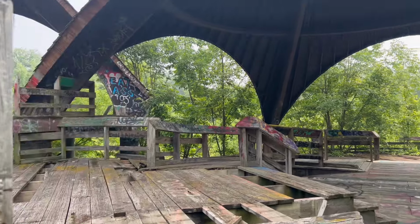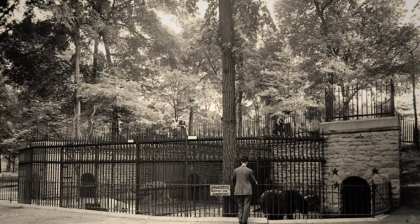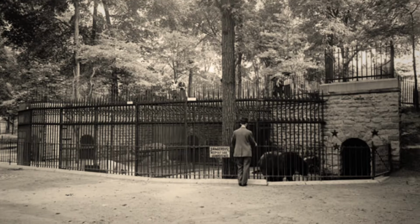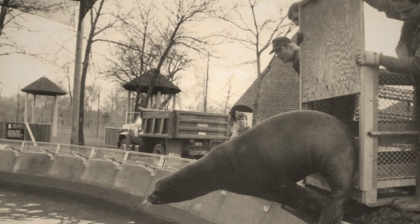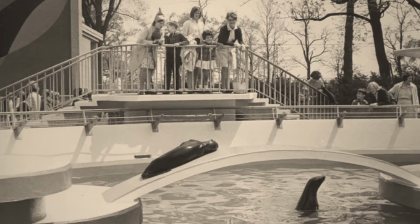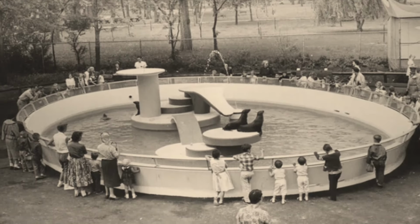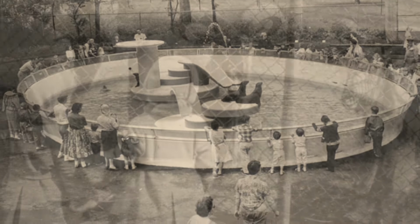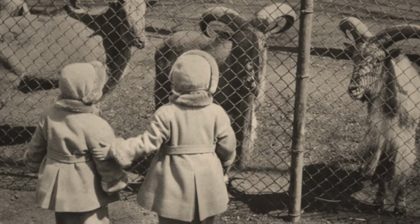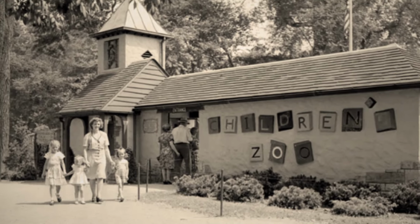The Belle Isle Zoo was established in 1895. In 1910, it was named the Detroit Zoo. In 1956, the Detroit Zoo moved out to its current location in Royal Oak and left the Belle Isle Zoo to be a children's petting zoo.